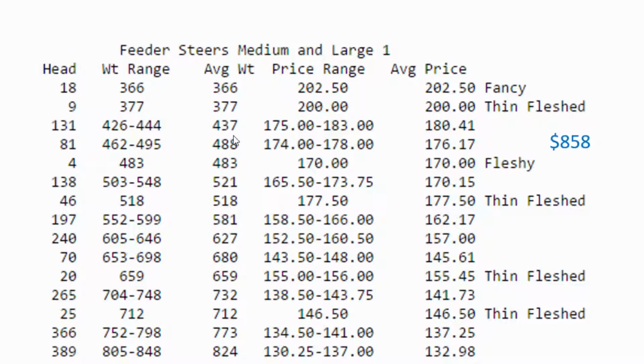So let's use this 488 pound steer. The average in that group sold for $1.76. So the average per head price for that group was $858 per head. Okay. Now let's go down and look at the 581 pounders. So we're going to add just about 100 pounds. The average of these 581 pounders sold for $1.62. So the average per head price was $941.